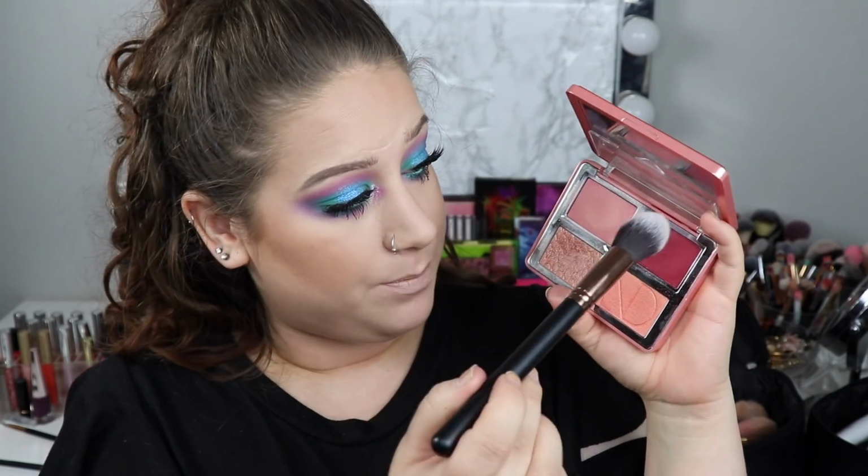So I'm going to review this Natasha Denona Bloom Palette as well, but first and foremost, I'm dipping into this blush, which is the cream blush. I'm tapping it a little bit off to my thigh and then I'm gonna start applying this. Now, as said, this brush is supposed to be for powder, but I just thought that it could be fun to try it with a cream. So we're just gonna start applying it.